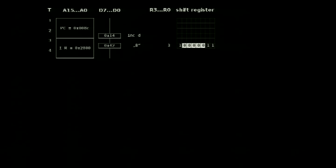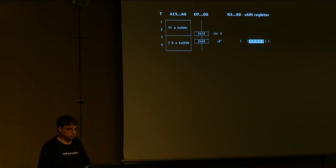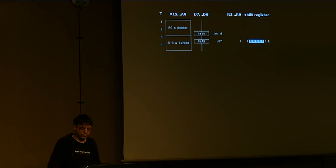In the second half of the first M1 cycle, this dynamic memory refresh feature gets invoked. The I and R registers have been programmed beforehand by the video driver code to point to the first character in the frame buffer area at this time. In this example, this reads out character B, ASCII code for B, from the frame buffer. And together with the value in the latch, which has also been previously programmed by the video driver code, this loads up the first scan line of the character B into the shift register.